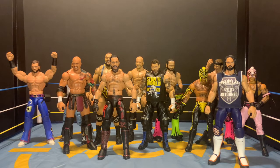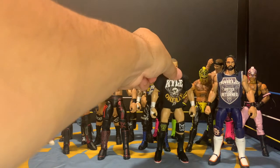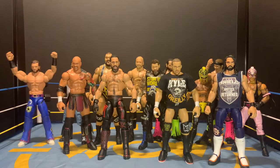And then I got the Chase Kyle O'Reilly from Elite 79, maybe? The Chase of the camo attire I got, and that was another I never saw those Chases at retail. For the most part, I have been lucky enough to find most of those Chase figures in the Elites at least. Not as lucky with AEW, obviously, those are a little tougher to get, but I was excited to add these two, and it came with custom shirts.